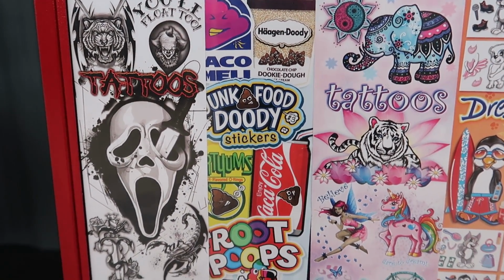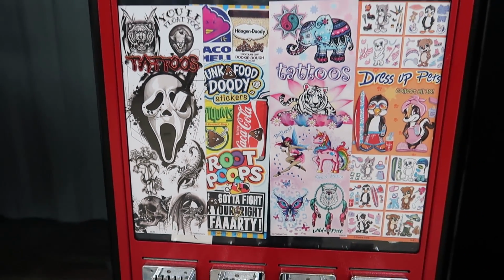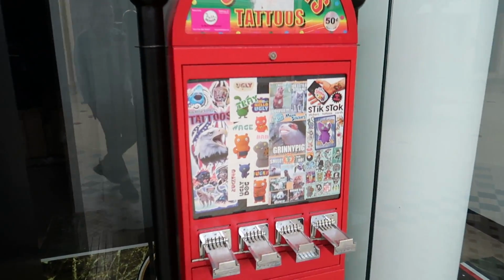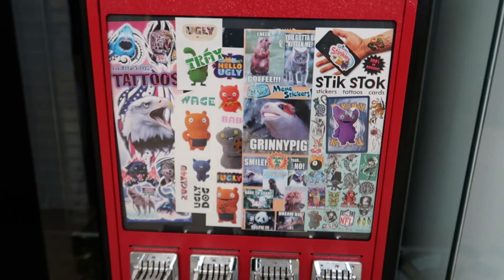Junk food duty stickers. Oh gosh. We have fallen far as a society. And what's over here? Grinny pig. That's pretty funny.